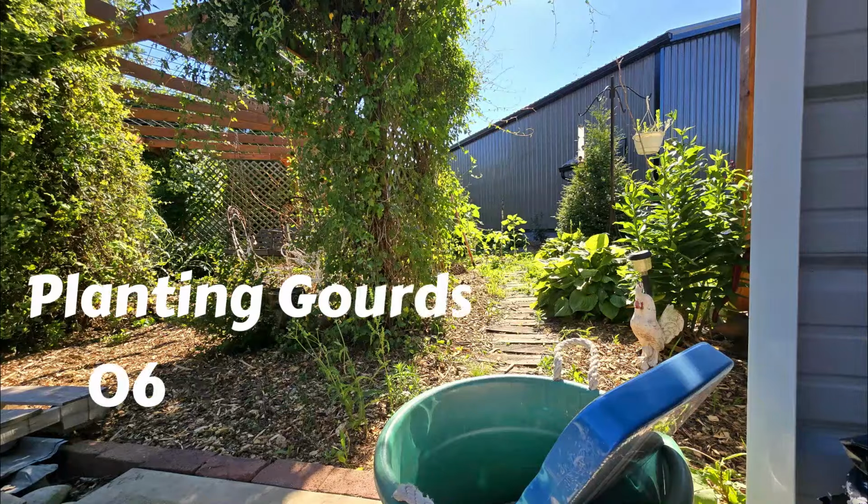Today I want to get my gourds planted up on the pergola and a few other things done here in the gardens.